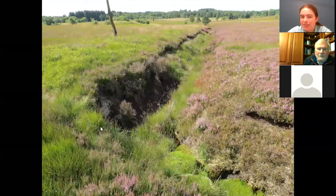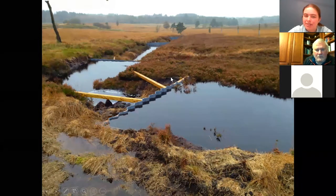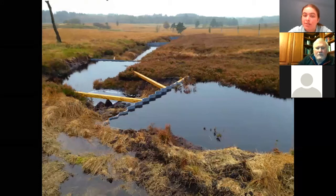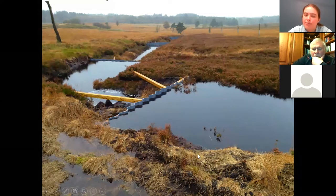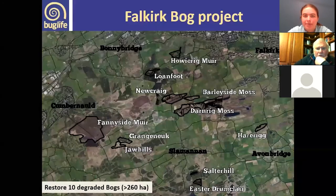That ditch that I showed you earlier, this was it just after we put some restoration work in. So these are plastic peat dams with bracing to stop the weight of the water pushing them out. This was taken a couple of years ago now, so I can imagine that this would look even better. The sphagnum will start colonizing these pools, and then that'll start building up and more stuff will come back. Unfortunately, I wasn't able to get out to take another photo of this ditch, otherwise you'd have a couple of years on to compare. But it's doing absolutely brilliantly.